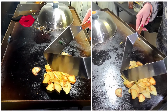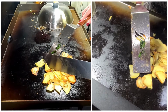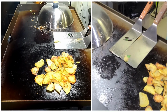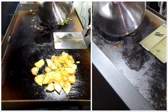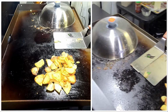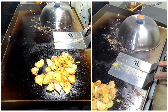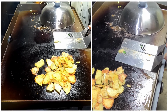Now, if you want that bok choy to tenderize a little bit more, you can put your two spatulas down on the griddle, grab the water, squirt some under there, and then just put the lid right back on. Now you're steaming, okay? So that's going to create a steam effect under that lid. You can hear it. Yeah. That's cool.